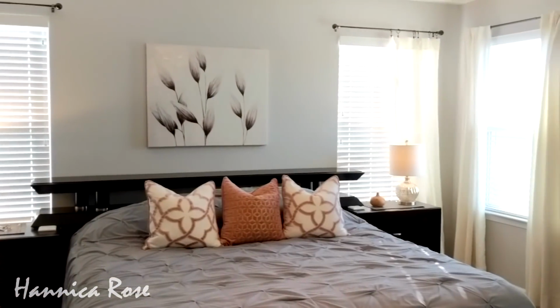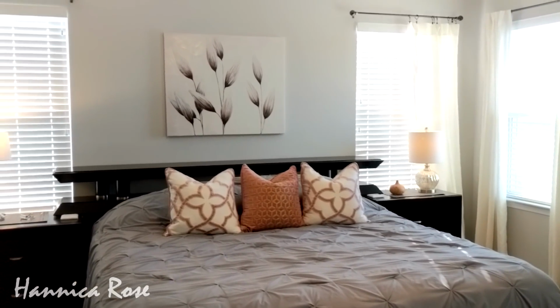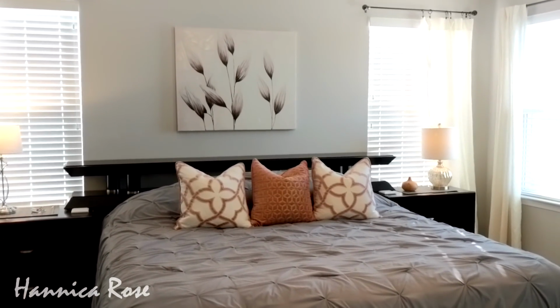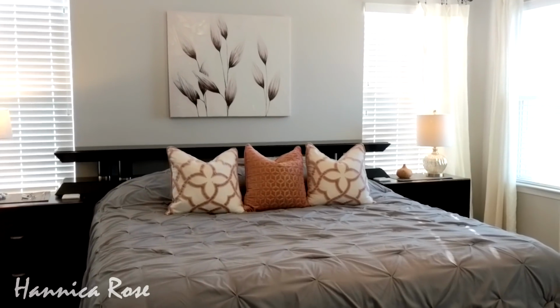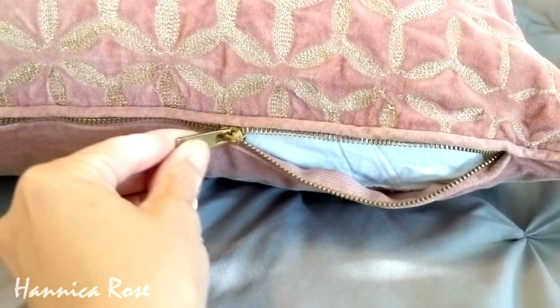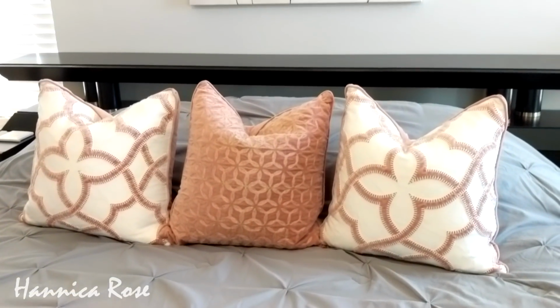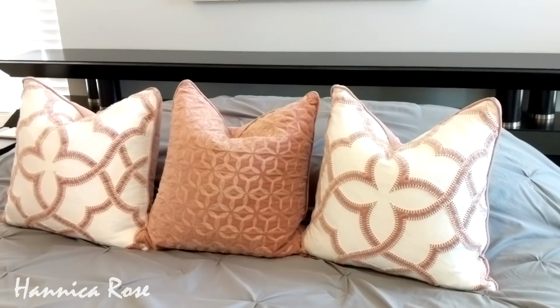I needed some nice pillows for my bed and I loved the pop of color that this added to my room. All of the pillowcases had zippers on them, so they were very easy to remove and wash. I did wash the pillowcases separate from the pillows, and I really loved the feminine touch that the pillows added to my bed.